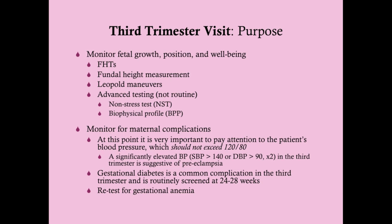Starting at 36 weeks, we start to do Leopold maneuvers. These aren't done as much as they used to be because we do ultrasounds all the time, but the Leopold maneuvers historically have helped us determine what the fetal lie is. So is the fetus breech, or is it in a cephalic presentation?